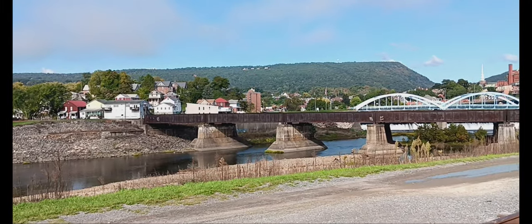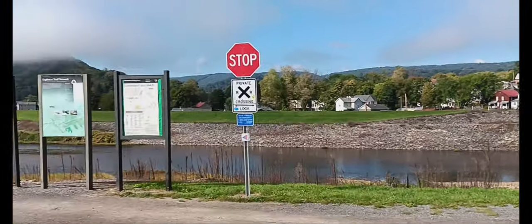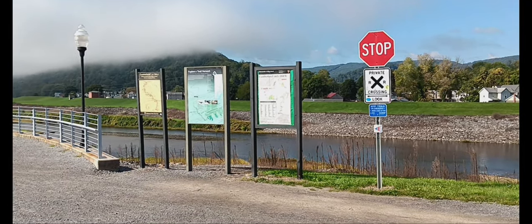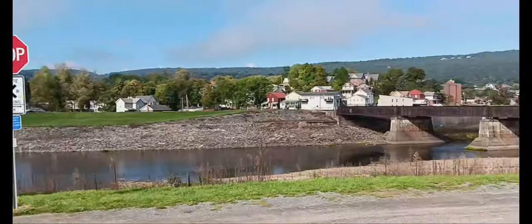And then this bridge right in front of us goes to the locomotive shop. Right behind these signs here, somewhere behind the houses, that's where the locomotives are maintained for the Western Maryland Scenic Railroad.